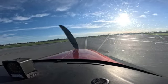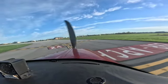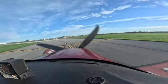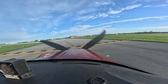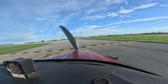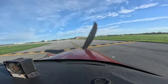November's ready to go. And 838 holding short of 24. November 838, hold short runway 24 at Delta. 838, hold short 24 at Delta. November 17838, hold short. 838, hold short.